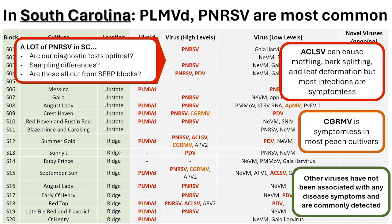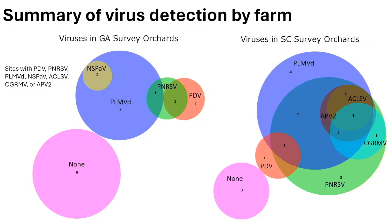I also know that when I look at the list of varieties, most of these are included in the Budwood program, but not all of them. And so we might be missing some varieties here as well. Okay, so this is just another view of the data showing that there are a lot of viruses. Keep in mind these were pooled samples, so we know that these could be co-infections in single trees, or it just could be individual viruses in those trees, but we analyzed pooled samples.